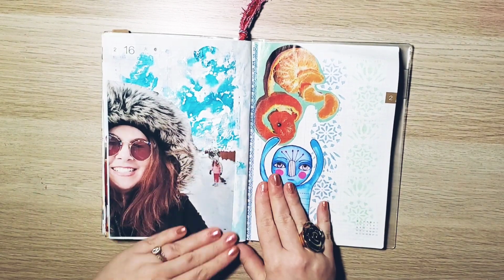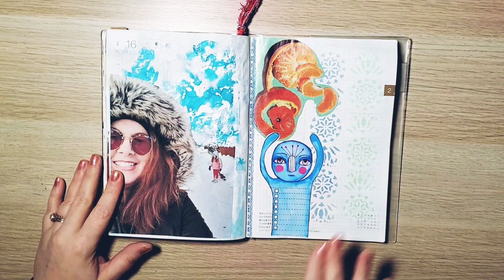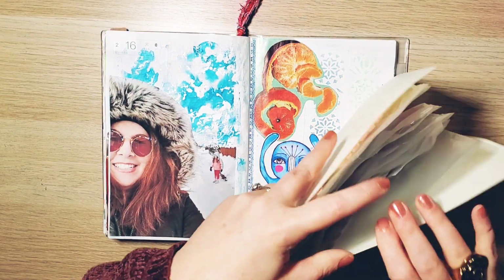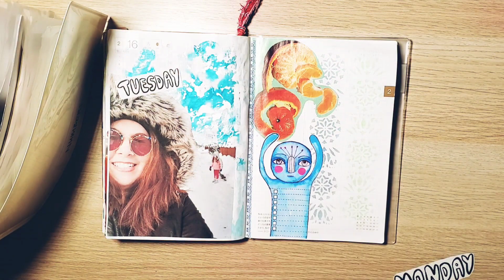That picture of me, the selfie with my daughter in the background, I had printed on sticker paper, so it was really easy to stick down. I just peeled off the back and then stuck it right down. So yeah, this day was so fun.